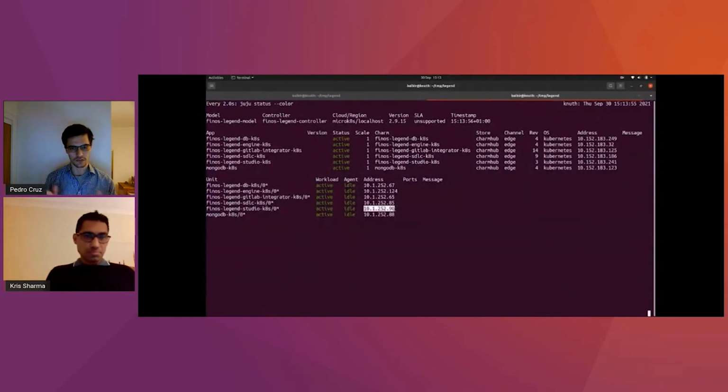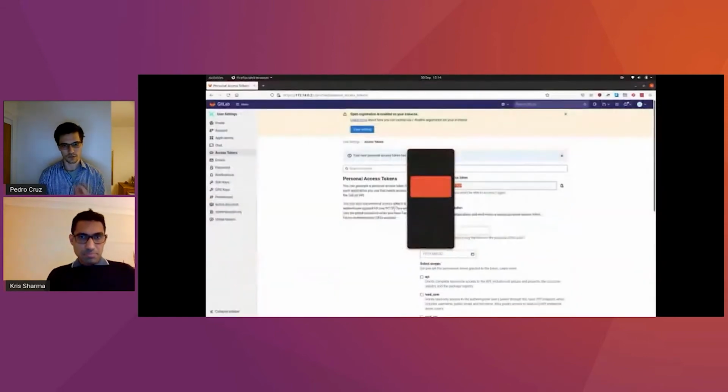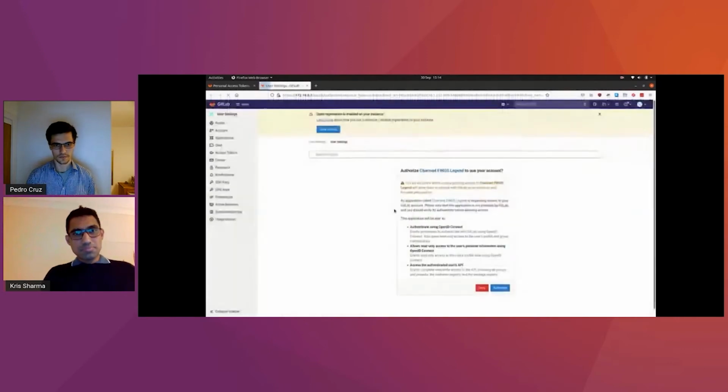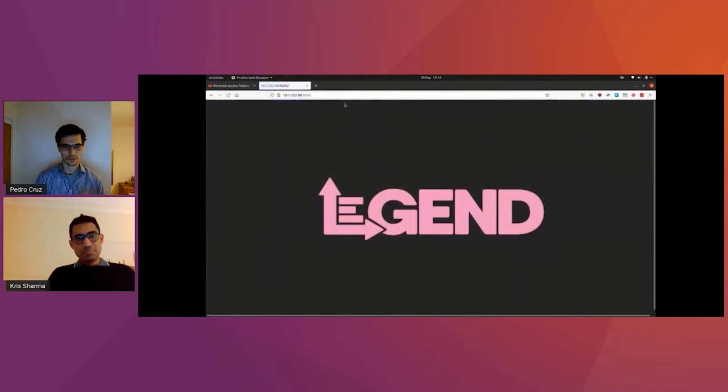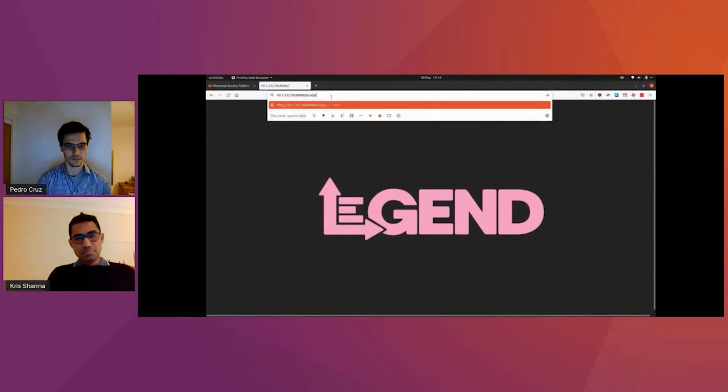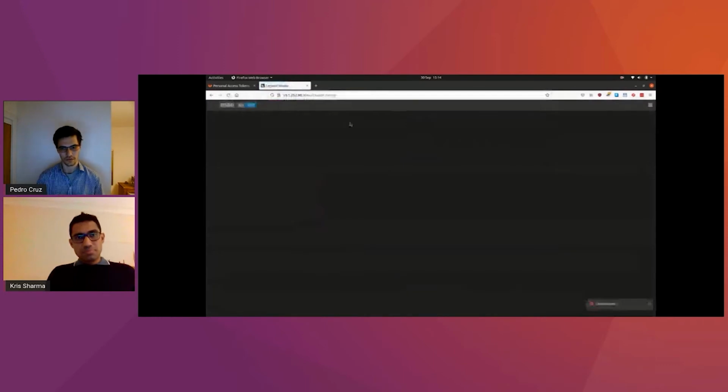And now we just need to authenticate a couple of these applications in this stack. So you just get the IP address of the pod there and access the authentication page. First, we are doing it with the front end, which is Legend Studio, but we also need to do it with the back end. So if we try to access the front end at the moment, you see authentication fail on the right bottom corner. And that's perfectly normal. The application was designed this way.